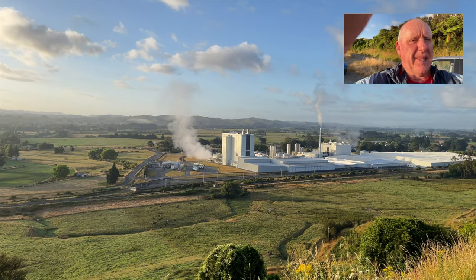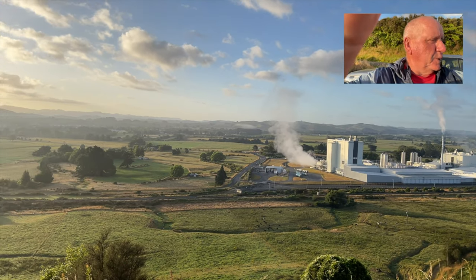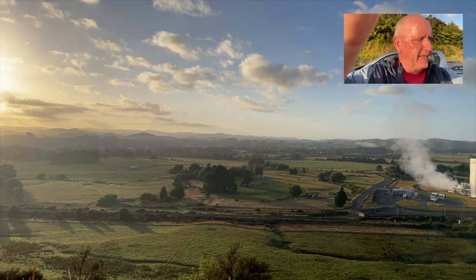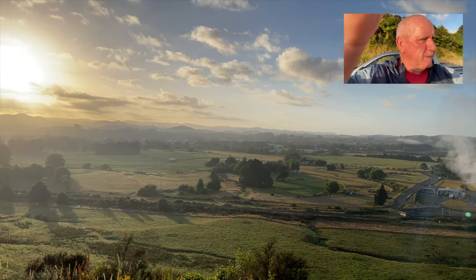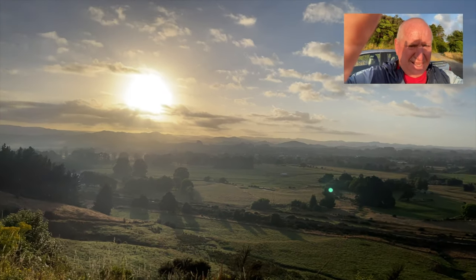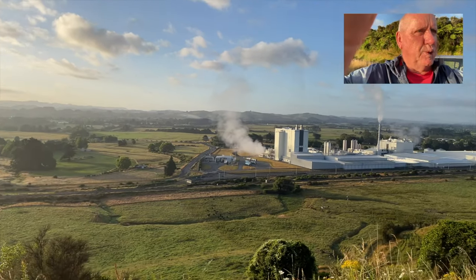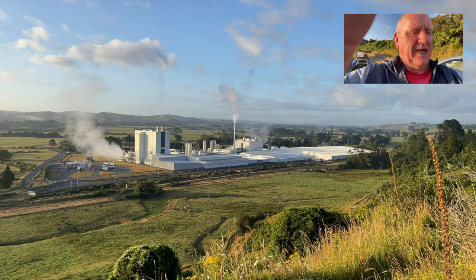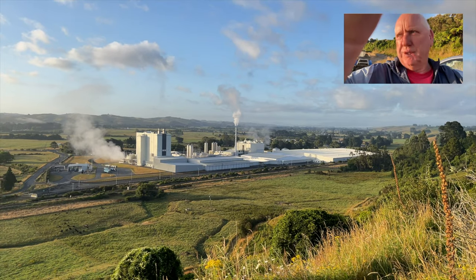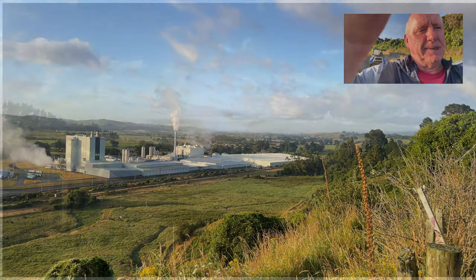Welcome back. So we're here at Pahiatua and I've taken this pano before, but the lighting is different and the steam from the dairy factory has a bit more volume to it. And the sun is coming up over there. What a beautiful morning. You can see in the distance the ground fog is still down. That's down towards Ikitahuna. But what a beautiful morning.